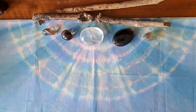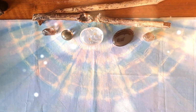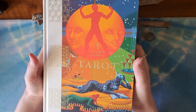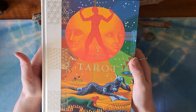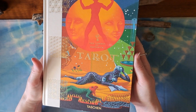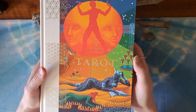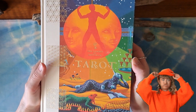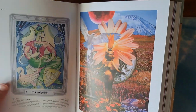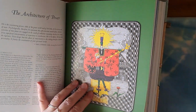Other thrifted finds that I found this month, or secondhand treasures, should I say? Oh, bear with. This book had been in my Amazon cart for a long time, but it's quite expensive on Amazon, and I couldn't find it cheaper online generally. And then I saw this on eBay, the Library of Esoterica. Holy moly, I couldn't think of how to say that word. That was embarrassing. This is the tarot version. There are several versions of these kind of books. It's a big chunky monkey, and it weighs quite a lot. And the artwork is absolutely beautiful.